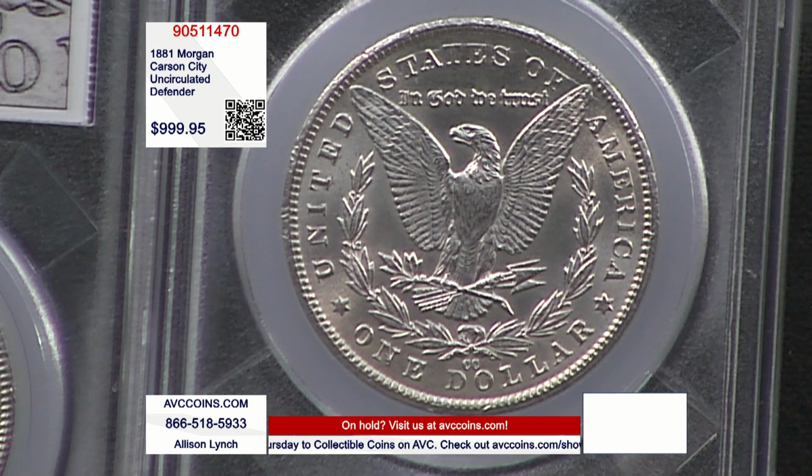Think about that. So when you look at the coin, you think about Carson City, you think about the Wild West, and it's out there right next to where the silver is found, right? So you find the silver, send the silver to processing, make blanks, send the blanks back to Carson City, we make coins.